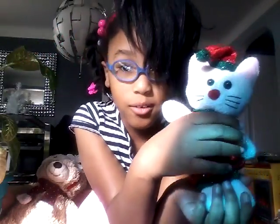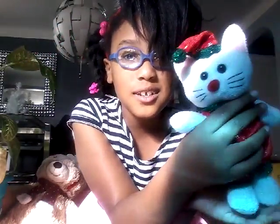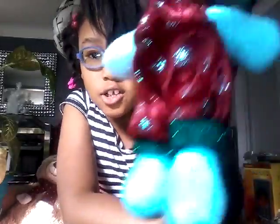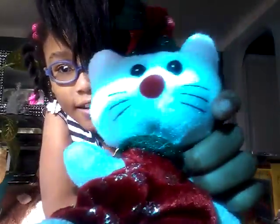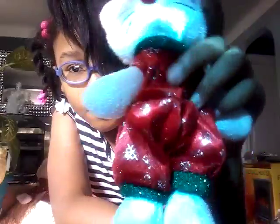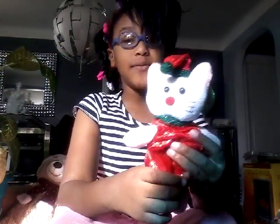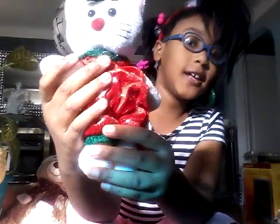Chester is my favorite Christmas teddy bear because he's just so cute. And here's his red nose, his little whiskers. And yeah, take a look at Chester. Hey everybody, I don't know why I'm so blue today. As you can see, there's a blue vase in front of me because it's for the living room. And Chester is my favorite teddy bear, so I'll take a look at Chester again. Yeah, and that's Chester.